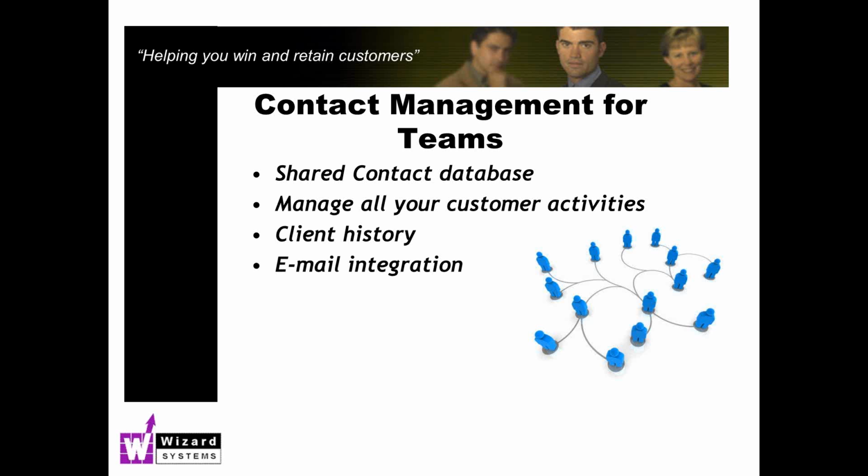We can interface with any email system. There's a rather nice integration with Outlook. This is an option with Workbooks, so you do pay a little bit extra for the Outlook integration, but it gives you really nice email integration plus the ability to share with Outlook in a bi-directional way your activities. So you can share the calendar in Workbooks with the calendar in Outlook and your contacts as well in a bi-directional way.